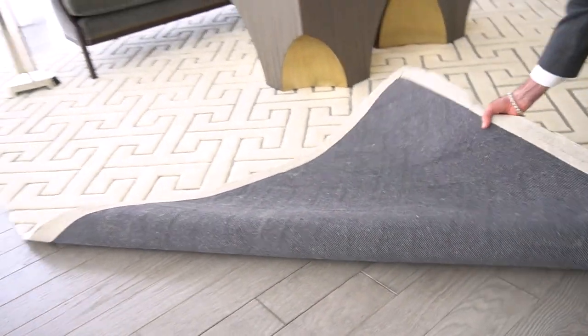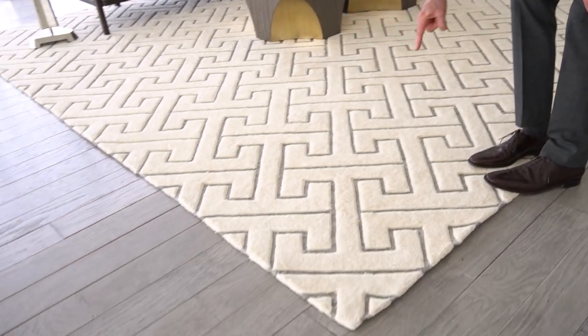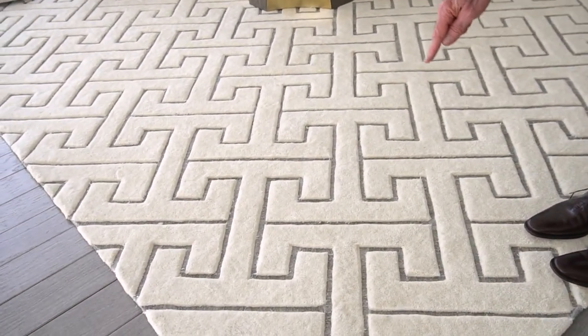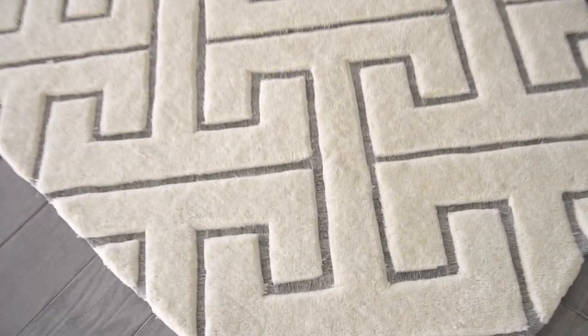It's almost as though the bamboo silk pattern that creates the gray tone here has been stitched between each of these tessellating shapes of the eye.